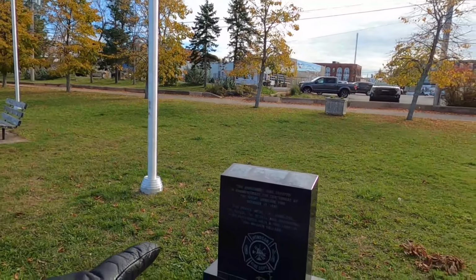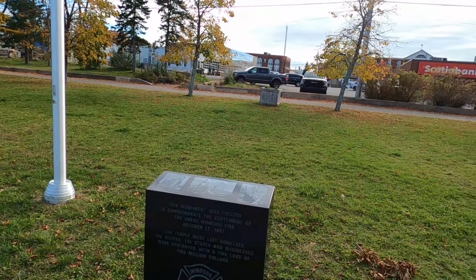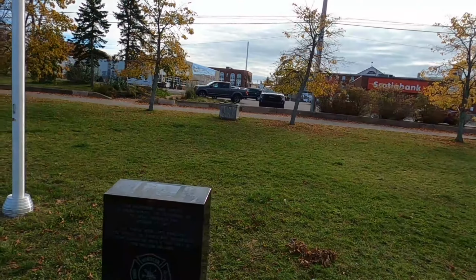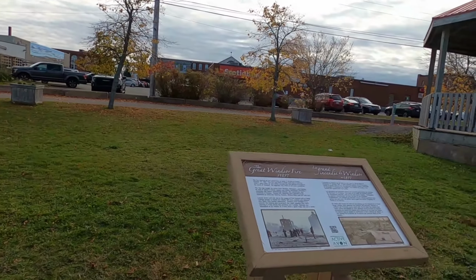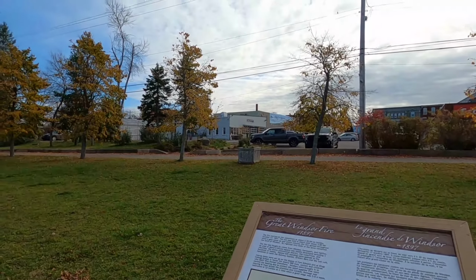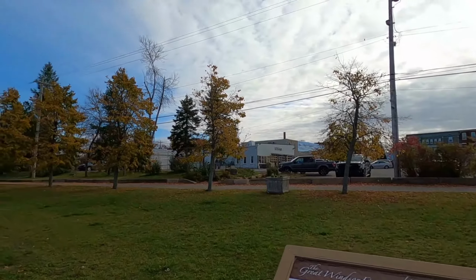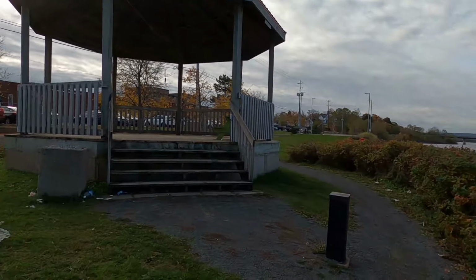And they have this little monument commemorating the Great Fire of Windsor in 1897, and it burnt about 6 blocks of Windsor down. And fire crews came from obviously Windsor, Hantsport, and all the way from Halifax. Anyways, we'll carry on.